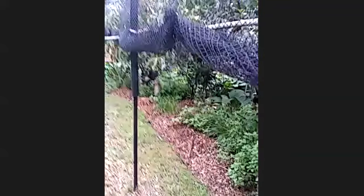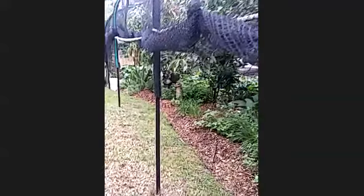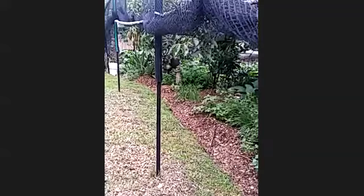What's a swale? A swale is basically a trench that's on contour, where the water will actually run into or fall into from the sky.